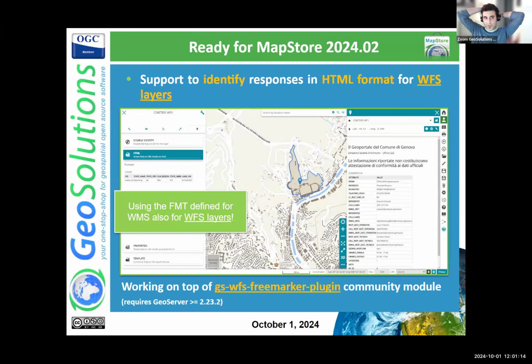An interesting addition you will find in 2024-02 is an enriched support for the identify responses, which provides the ability to use Freemarker templates, usually used for WMS identify responses, also for WFS layers. So this means that you are able to reuse the same Freemarker template you have configured on the GeoServer side for WMS layers, also for WFS. So this way you can ensure the same look and feel, the same aspects, for all identify responses coming from your GeoServer.